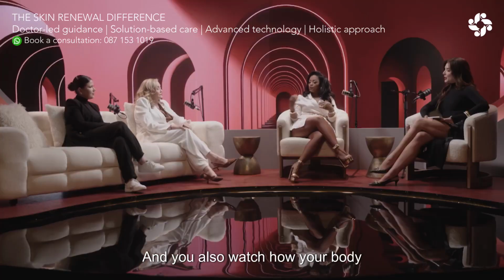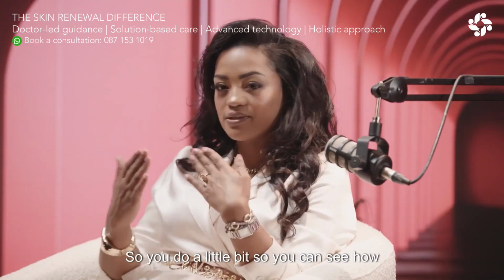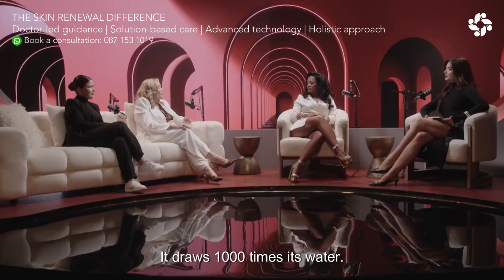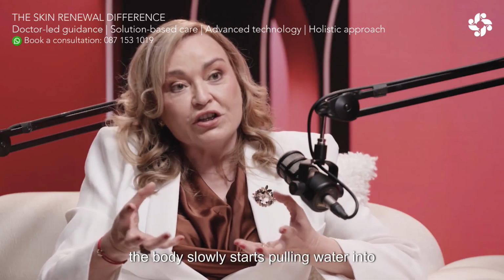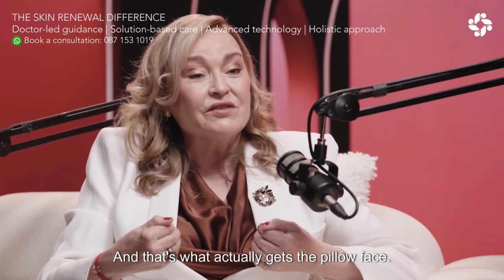You also watch how your body responds to the filler. You do a little bit so you can see where it actually ends up, because it takes a minute to land and set where it needs to be. And filler is a sponge. It draws 1,000 times its water. So you put it in, you see a result, and then the body slowly starts pulling water into those fillers. And that's what actually gives the pillow face.